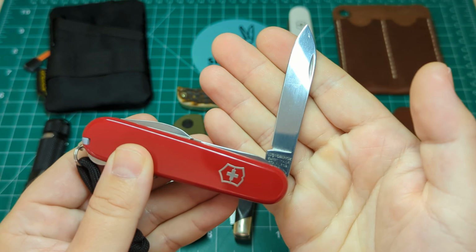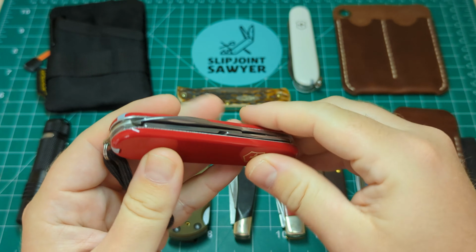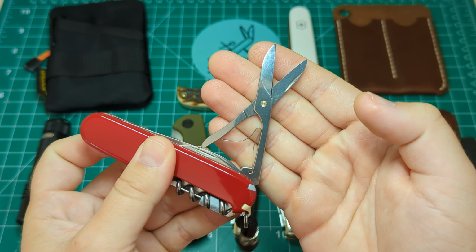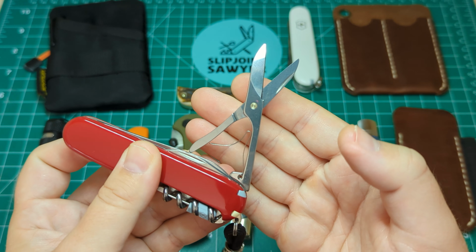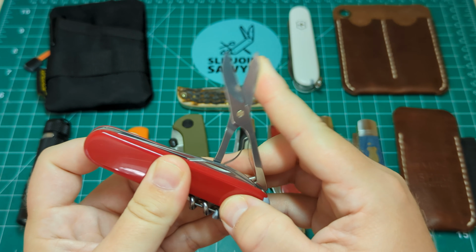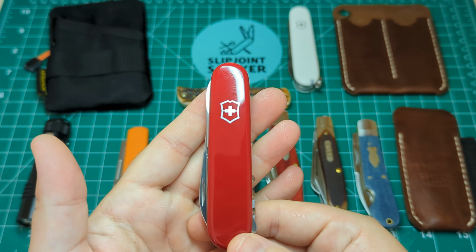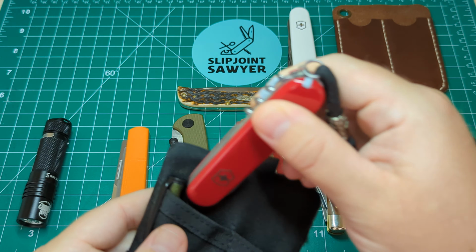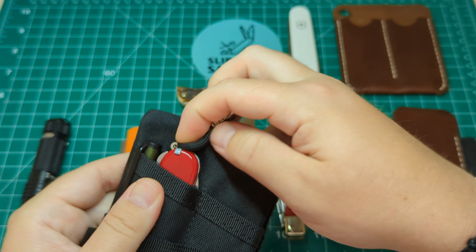You have the main blade, and then that is also with the scissors on the other side. And these are probably the two tools I use the most on a Swiss Army knife. So that would be one I'm really going for, the Compact. And that would just fit in here for me, going upside down like that. Sits really nicely in that side.